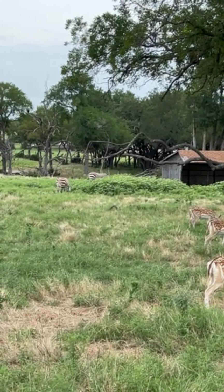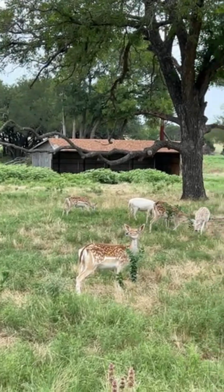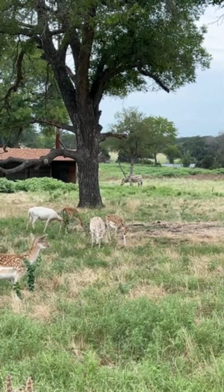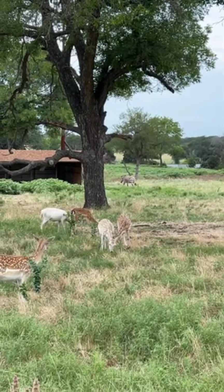So we have a big breeding program here with our Attwater's Prairie Chicken, which is a grouse out of South Texas. And we send 300 or so back to South Texas every year, which they've started that process. They're going back.